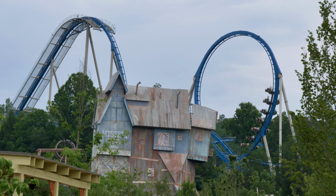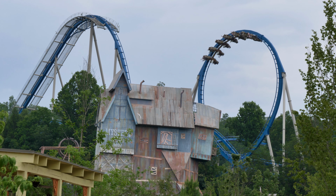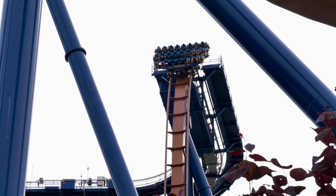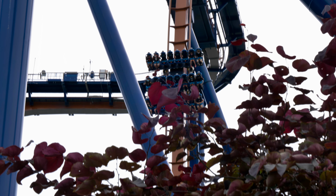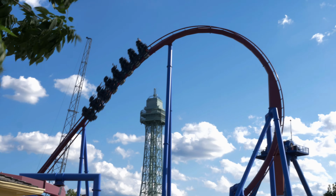Bolliger and Mabillard, B&M for short, are one of the most successful roller coaster manufacturers on the market. They build reliable attractions that deliver consistent levels of thrills. A theme park will take pride knowing that they acquired a B&M for their coaster lineup. As a celebration of this fantastic manufacturer, I'm going to provide you my top 10 favorite B&Ms.